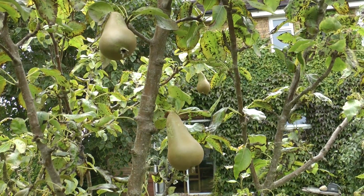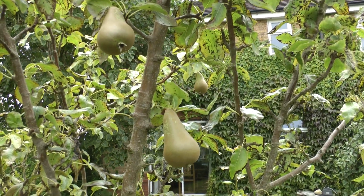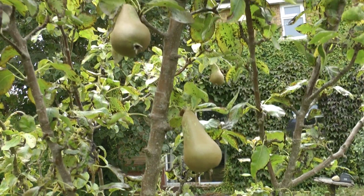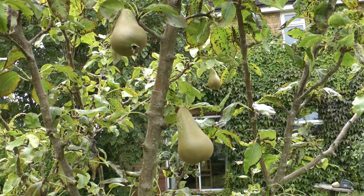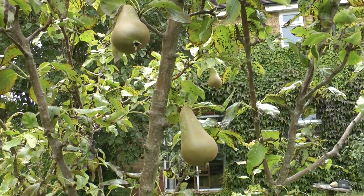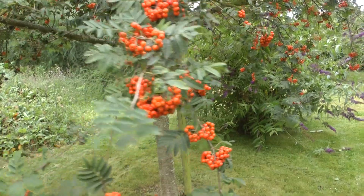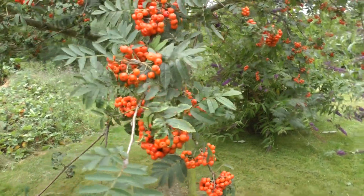Well, it's the middle of August. I've got 6 pears on this tree, this conference pear tree, despite its unhealthy looks. It's amazing how quickly these turn orange or red.